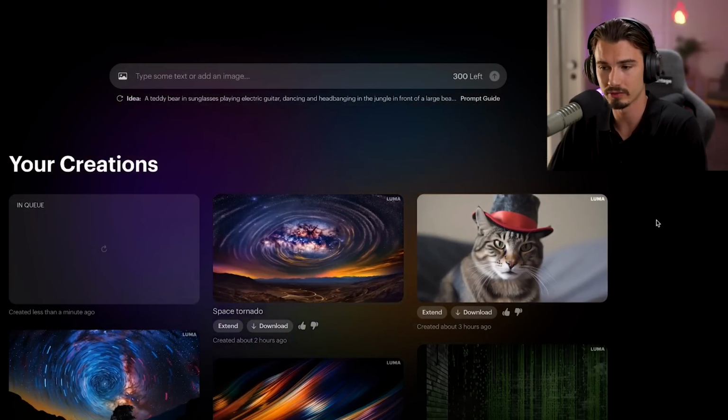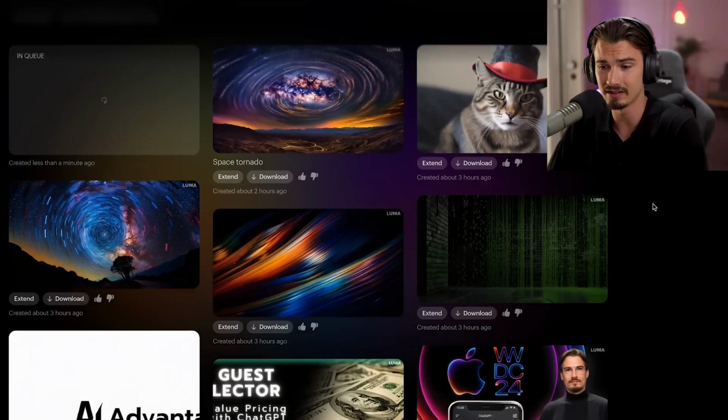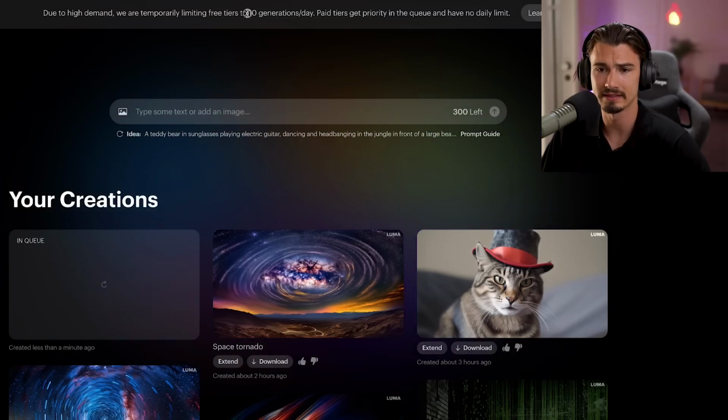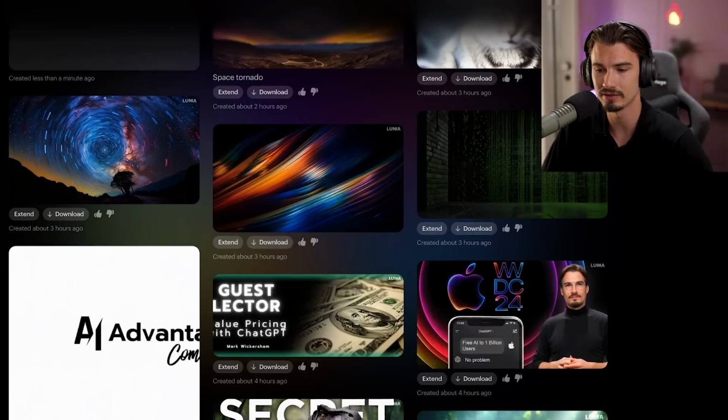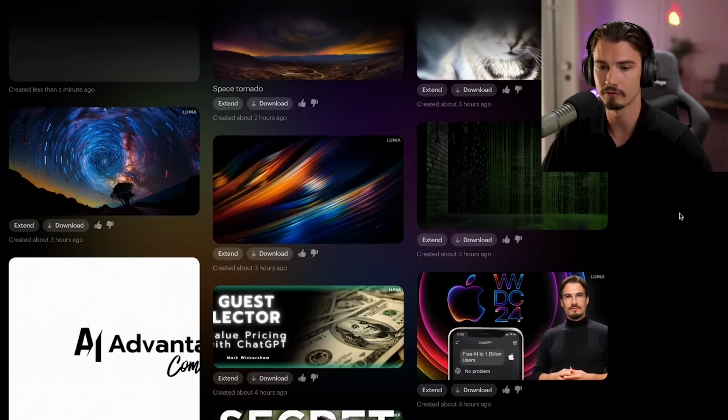I am on the premium account here, which is roughly $60 per month. If you're not on the yearly plans, I'm not saying this is cheap. I'm saying this is functional. And by the way, you can try some of these. Right now, they have 10 generations per day, so you can try it for free. But if you want to really start using this, you need some iteration. But let me show you what worked here for me.